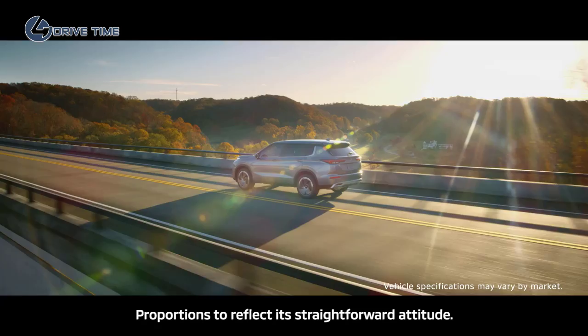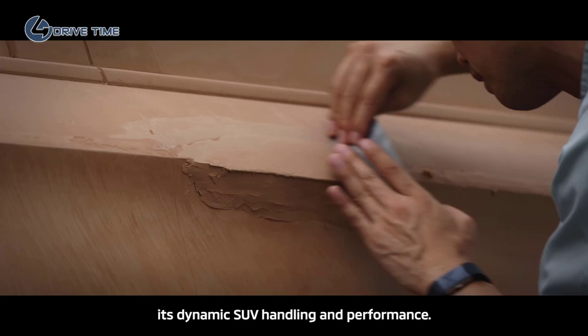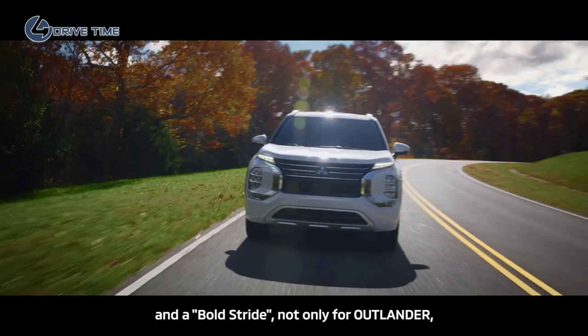Proportions to reflect its straightforward attitude. Slickness to capture both the power and the grace of its dynamic SUV handling and performance. This all-new model is a game-changer and a bold stride, not only for Outlander, but also for Mitsubishi Motors.